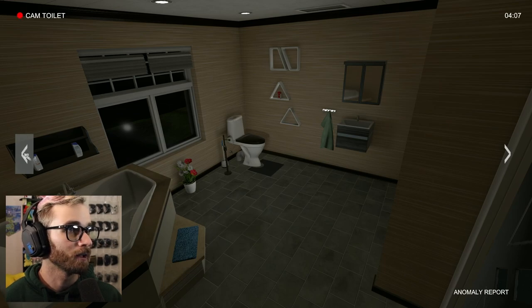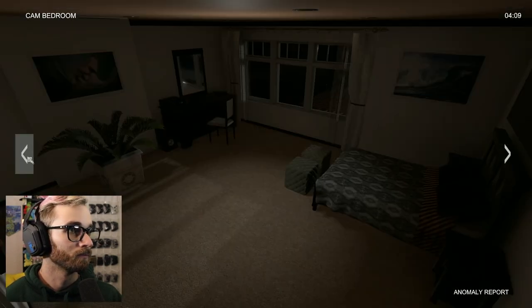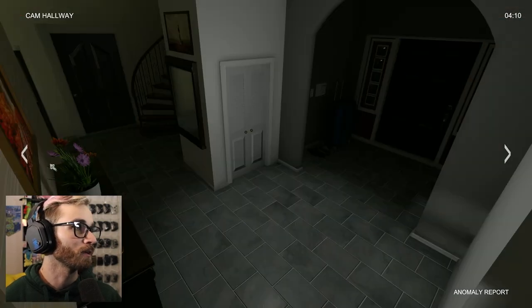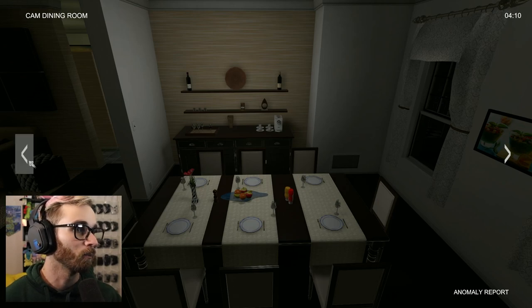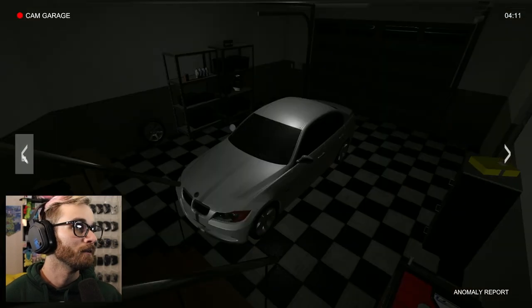Oh God, oh God, oh God. I'm nervous. So item growth in the hallway, item shrinkage somewhere, item growth somewhere, anything. I'm losing my mind.